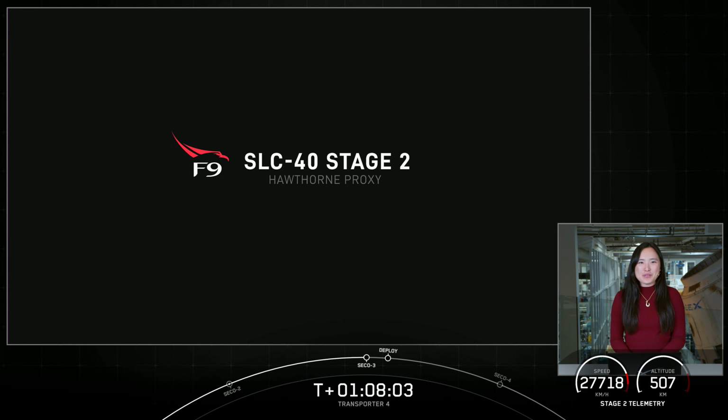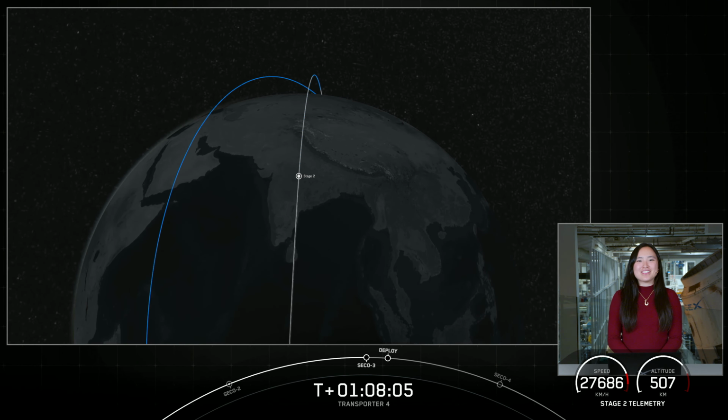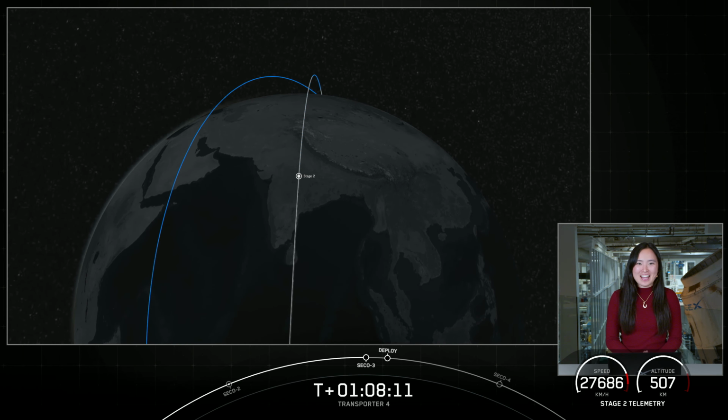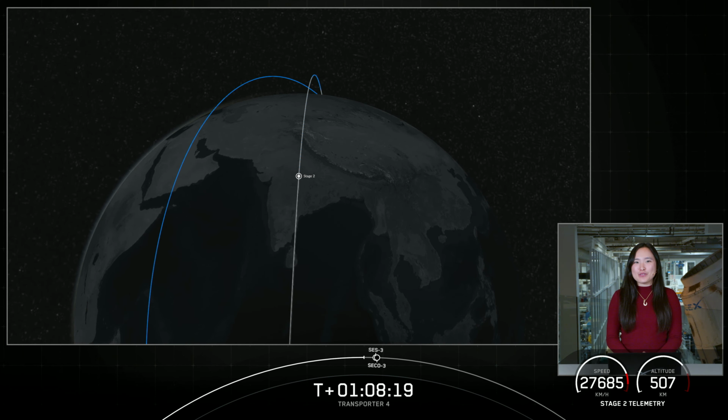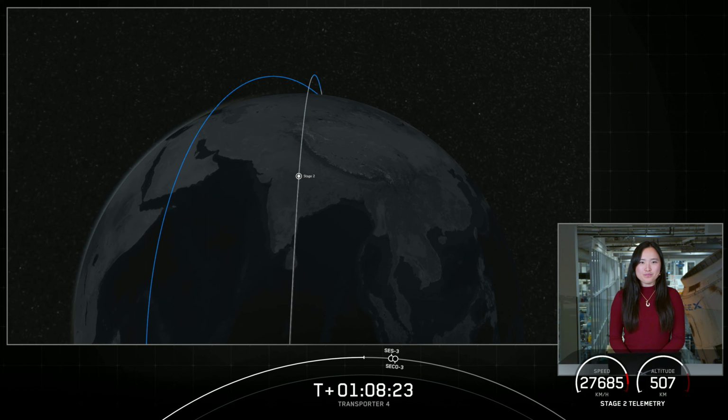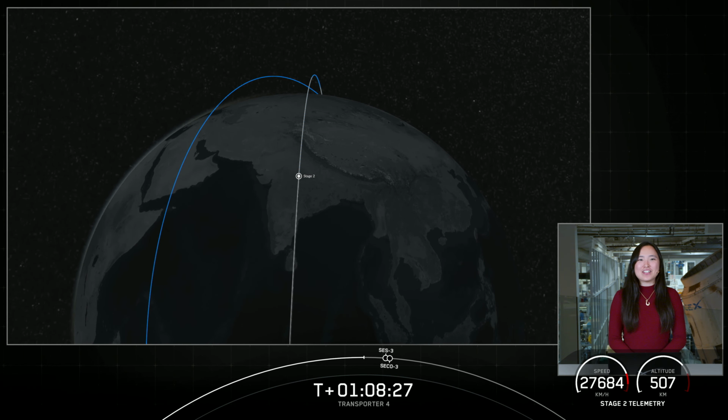Welcome back to Transporter 4. If you've been following along so far, we had a nominal mission so far. And MVAC engine shut down. And we just had that quick last third burn, which was only about 1 second long. We are waiting for confirmation of that good orbit from SES-3 and SECO-3. Nominal orbit insertion. There's the confirmation of a good orbit there.